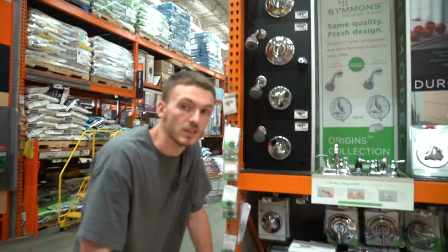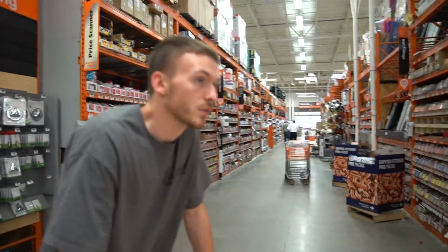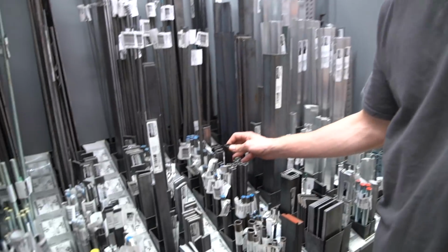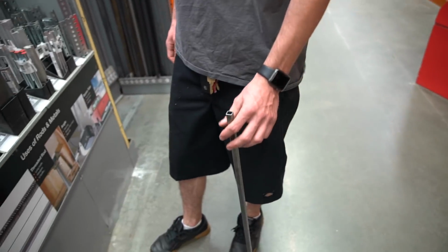And now we are looking for square tubing. Square tubing, to make your pedestal. Ooh, I'm gonna have a pedestal. What should I do? I think this is a nice size. It's not overdoing it. You may go the next size up. But no, I'm cool with the small one. I'll stick with this.